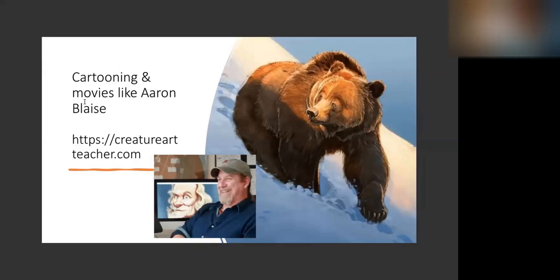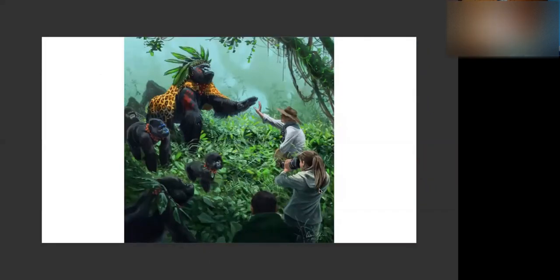Yeah. So one of the things that you can do is getting into cartooning and movies like this person, Aaron Blaze. If you've seen a lot of Disney movies which have animals in it, he's drawn the animals and he has extensive knowledge about how each animal functions, how the mammals move, how birds move. He is great, and it's not just knowledge of things, he doesn't draw them statically, but he has to imagine them jumping and hopping and being sad and being happy, and there's a lot of things that he does. This is another of his work.